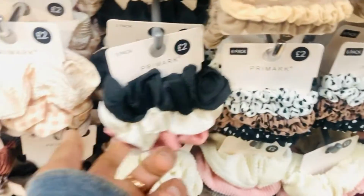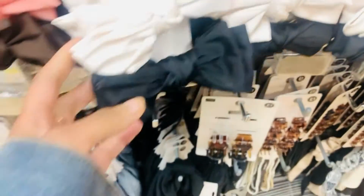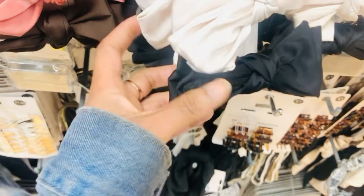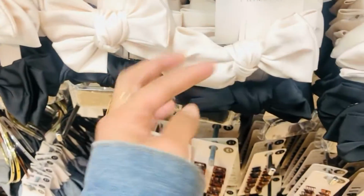I'm not in need of any scrunch at the moment, probably. Interesting, right? They've got some cute hair bows because we like these bows. They're a bit like the JoJo bows, the material ones, just a bit more subtle. Just with a ponytail, you could clip that at the top.